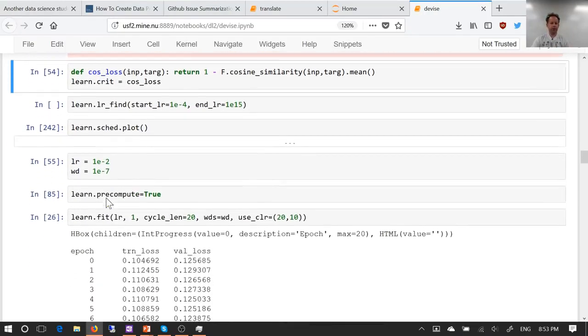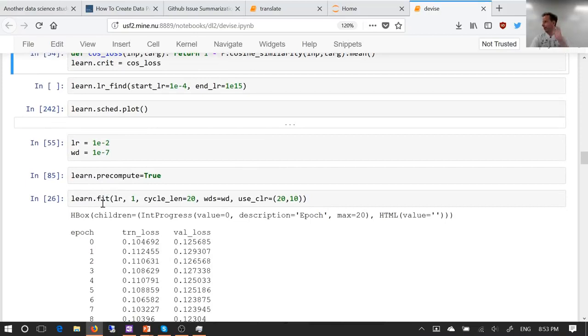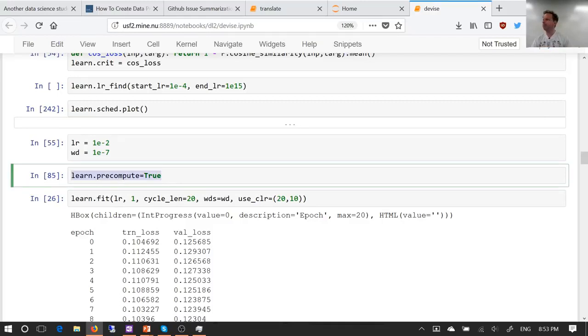So we can go ahead and fit. Now, I'm training on all of ImageNet. That's going to take a long time, so precompute equals true is your friend. You remember precompute equals true? That's the thing we learned ages ago that caches the output of the final convolutional layer and just trains the fully connected bit. Even with precompute equals true, it takes about 3 minutes to train an epoch on all of ImageNet.